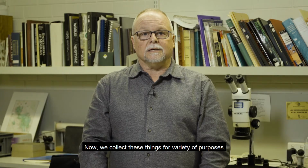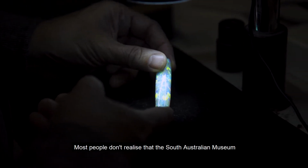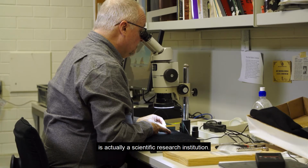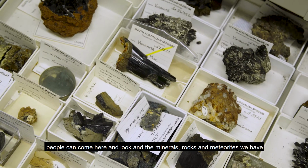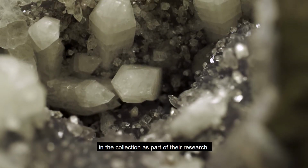Now we collect these things for a variety of purposes. The main one that we have is actually for research. Most people don't realise that the South Australian Museum is actually a scientific research institution. And so instead of going to a library and researching and reading books and newspapers, people can come here and look at the minerals and rocks and meteorites that we have in the collection as part of their research.